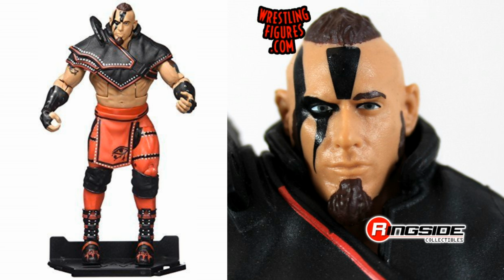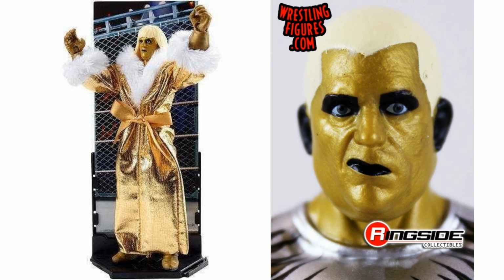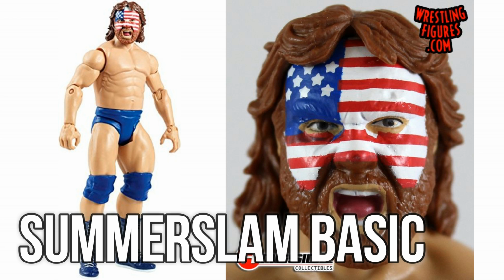Also in 47.5, Goldust. Again, Goldust fully paints his face. He's been around so long, it's easy to forget about Goldust and just how epic his figures are, but they are amongst some of the all-time best. And I love 47.5. It's a retro, classic-looking Goldust. So very, very cool. Moving on, Hacksaw Jim Duggan.